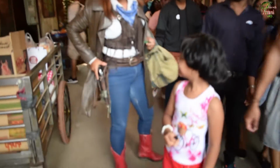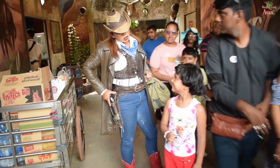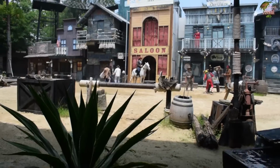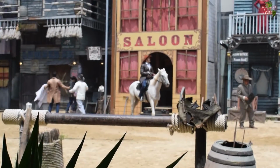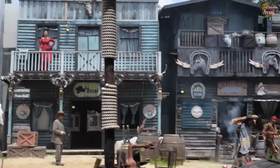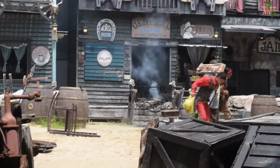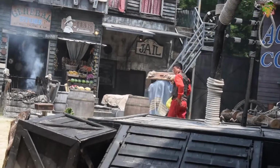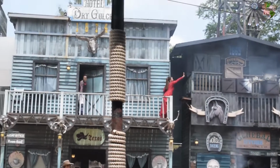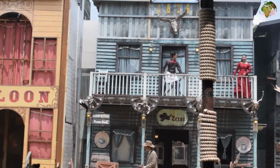Of the character of the show. This show has everything: drama, fighting, adventure, excitement, comedy, horses, ships, guns, bombs.